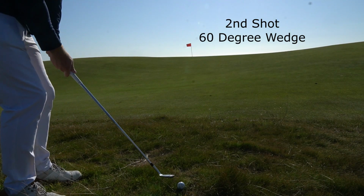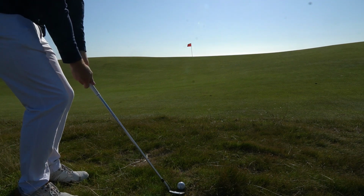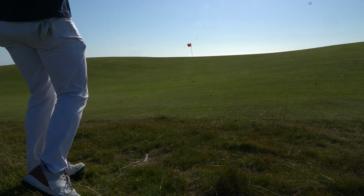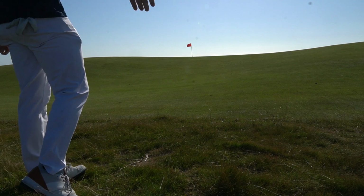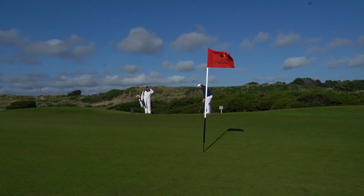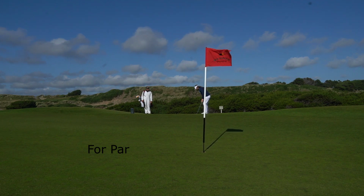And I apologize for the really close angle here. I was literally right on a shelf, because there's a bunker like 2 feet by my ball. So I did the best I could. I hit a really good shot here. You can see it landed maybe about 2 feet short, and it would have rolled all the way down. So I just got under that one a little too much. Not trying to save my par.